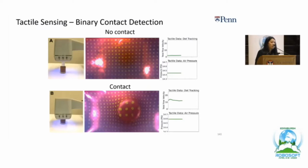And the second way is with the internal air pressure. This is pretty intuitive. You would expect the air pressure to increase when an object comes into contact with it. And you can see how both of those plots on the right show how the flow velocity, which sums the entire motion of the dots over the frame, as well as the air pressure, increases.